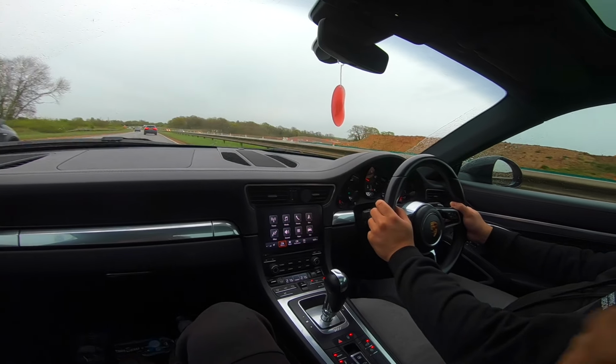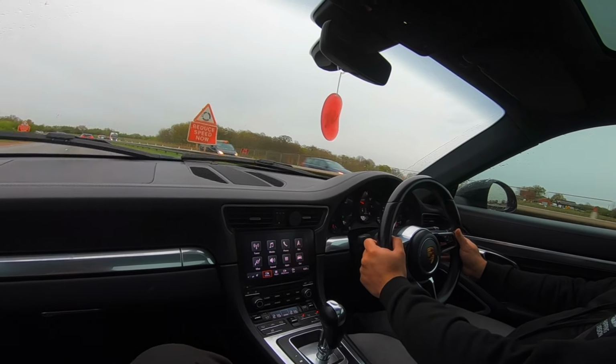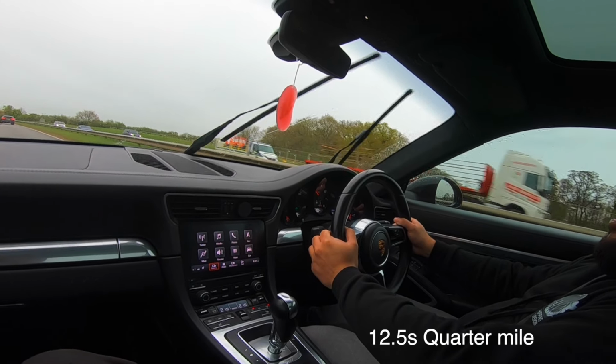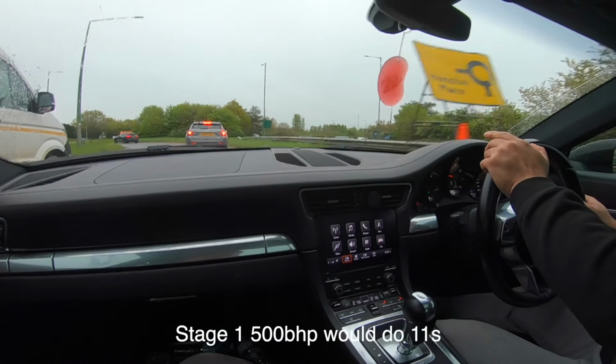This is not just a two-seater, you've got seats in the back as well, but they're folded backwards. What is 0-60 in this car then? It's about 4 seconds. 4 seconds? Boy, there's some big numbers. I can tell you weren't joking about 12 seconds in a quarter mile. Yeah, 12.5 we did it. That's the same speed as the Skyline. It's not a joke.